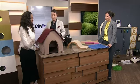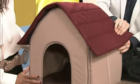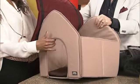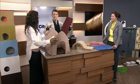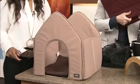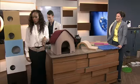Yes, and this is sort of the traditional doggy house, doggy bed. Traditional, yes, but not so much because it's collapsible. Oh, the roof comes off. Exactly. Dogs and cats are creatures of habit and they love to be in small enclosed places. So what's nice about this is you can take it with you. It's travel. That's very smart. It's good for your little dogs. Yes, right? Or little children.